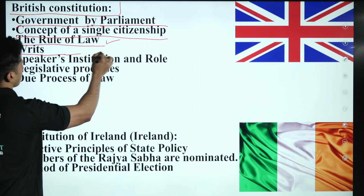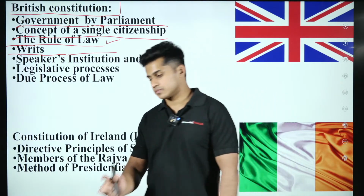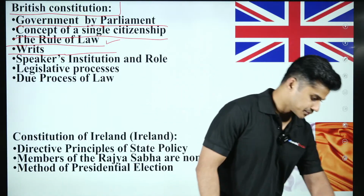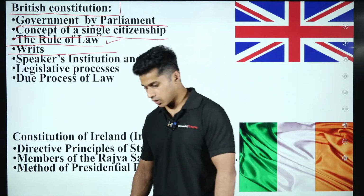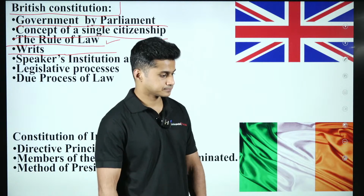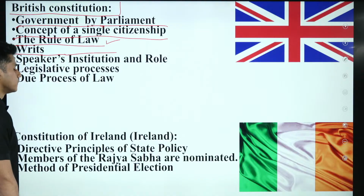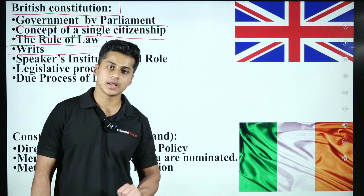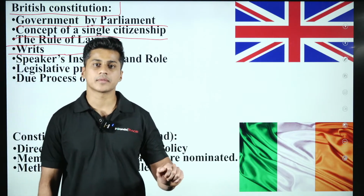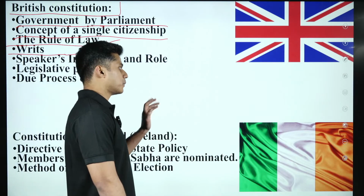Writs. What do you mean by writs? Students, online students, what are writs? Where do you come across writs? Which article? Writs are in Article 32, constitutional remedies. There are certain writs which are enforced by courts when fundamental rights are abrogated.